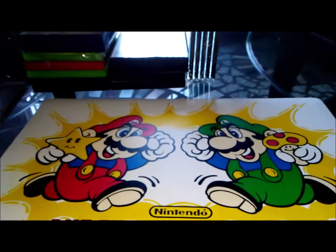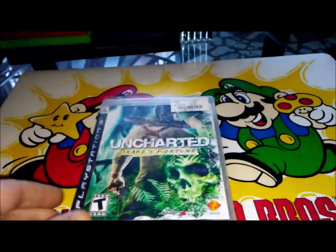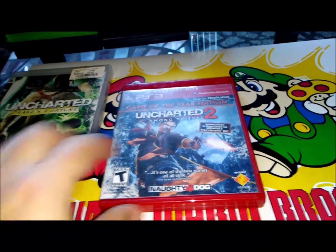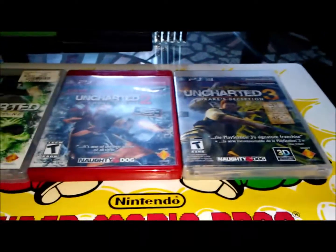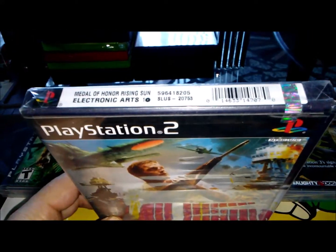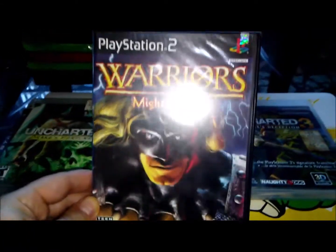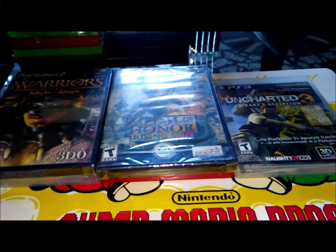Okay, next. Got this bundle for $18, $3 a game. This was great. Uncharted: Drake's Fortune. Uncharted 2: Among Thieves. And I also got Uncharted 3: Drake's Deception. Medal of Honor Rising Sun, brand new, still sealed, Y-fold. Warriors of Might and Magic, brand new again, still sealed. Hang tab on the back. This one has the hang tab on the back also. So that's brand new, brand new.